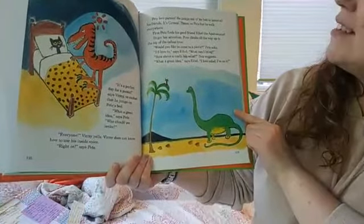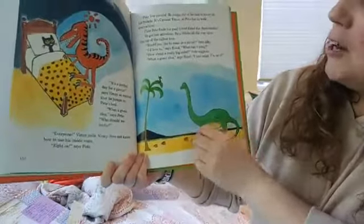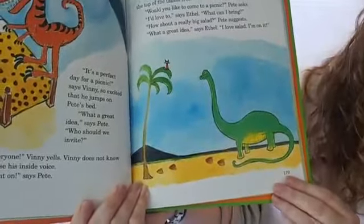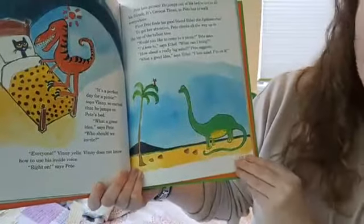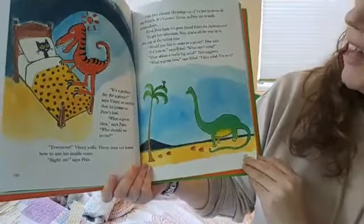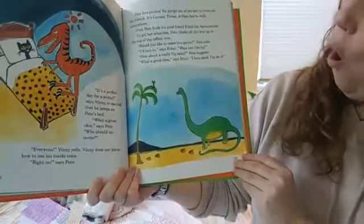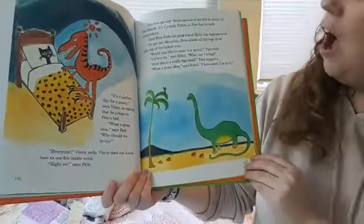First, Pete finds his good friend, Ethel the Apatosaurus. To get her attention, Pete climbs all the way up to the top of the tallest tree, because Ethel is so big. What a long neck. Would you like to come to a picnic? Pete asks. I'd love to, says Ethel. What can I bring? How about a really big salad? Pete suggests. What a great idea, says Ethel. I love salad. I'm on it.